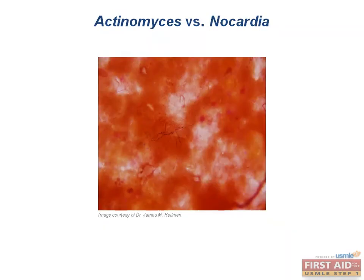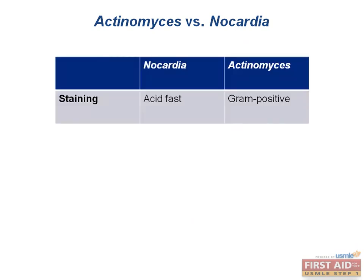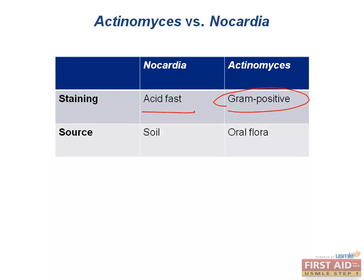Both of these gram-positive organisms, actinomyces and nocardia, are unique in that they have a branching filamentous structure which can be seen in this picture of a patient who was found to actually have nocardia on biopsy. There are some important differences between nocardia and actinomyces which are summarized in this table. Nocardia is acid-fast, while actinomyces is not. Actinomyces is normal oral flora and can consequently cause facial abscesses, which we'll talk about in a second. Nocardia is found in the soil, and when inhaled can cause pulmonary infections.